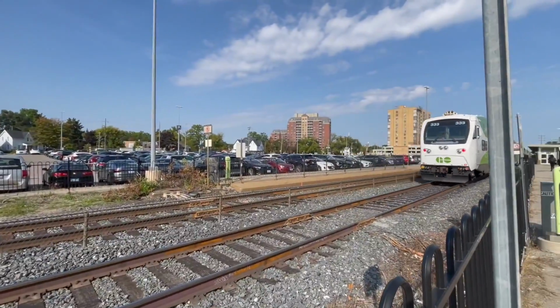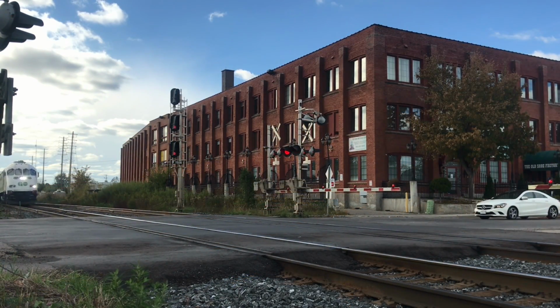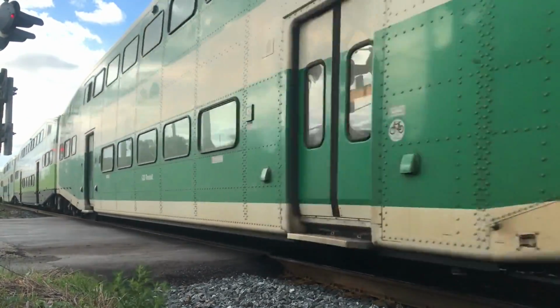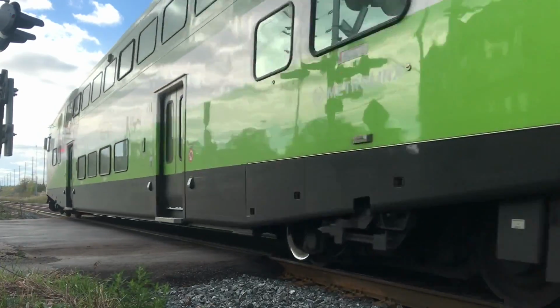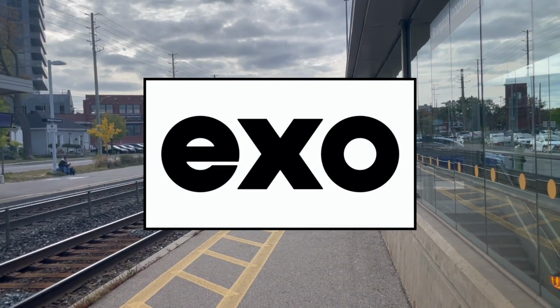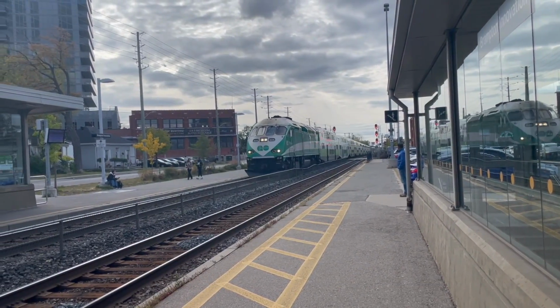Eventually, with the introduction of the GE Genesis series, Amtrak's F40s would be retired. This included the Go F40s. All have since been retired and some disposed of, except one. Former GO Transit 511 is currently owned by Titan Transport, a leasing company. They acquired the F40PH from Amtrak. They leased it to Montreal's AMT, now known as EXO, in the mid to late 2000s. After the lease, the F40PH went back to Titan Transport and is still there to this day.